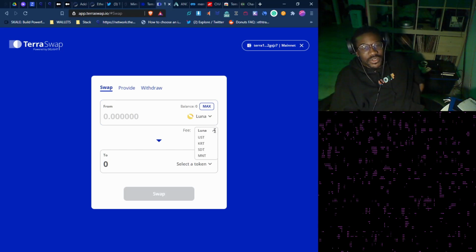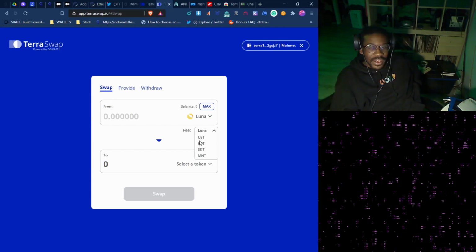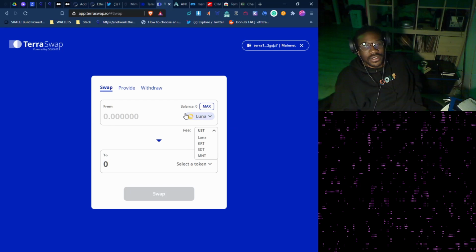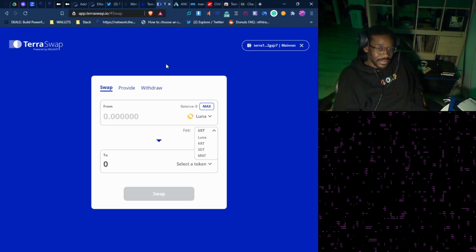So what's cool about Terra is you can pay your fees in any currency that they have natively supported. That's true. Yeah, so as long as you have UST or Luna, you have fees.